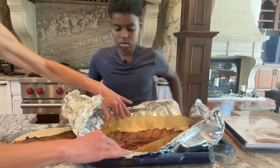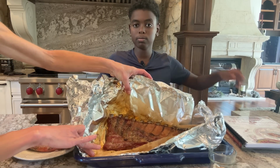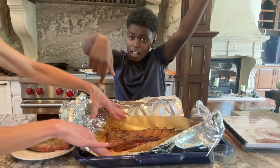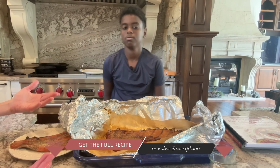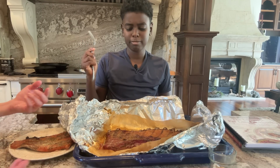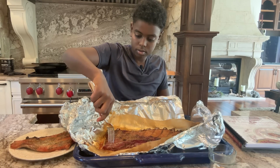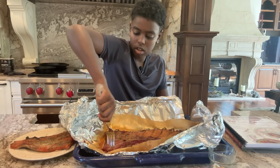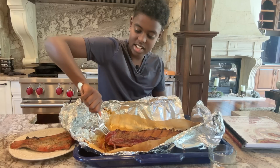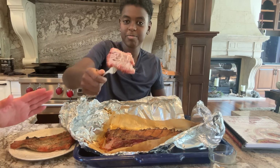Oh my gosh. Can everybody see that? Ouch, that's hot. So, I mean, real carnivores eat with their hands, but I have a fork for you. It might be really hot. Oh, that's really good. It's super tender. Careful, it's hot. It's just steaming. Yeah, I know. Don't burn yourself.